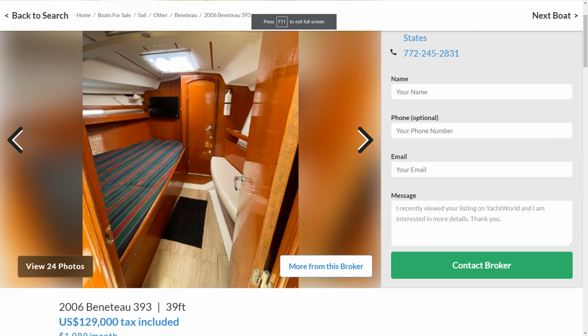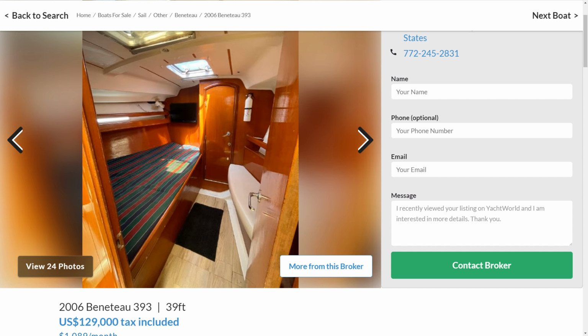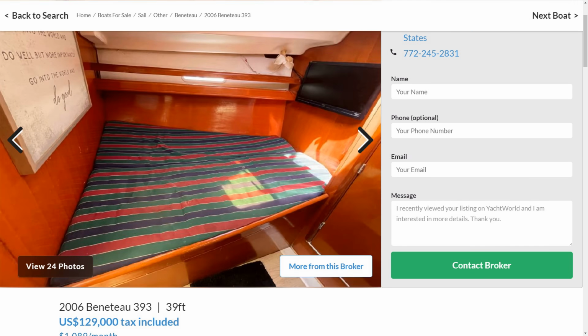The Pullman. This is up front, and I really do love these. You get this totally private bedroom that, with the door closed, feels somehow so far from being part of the boat.